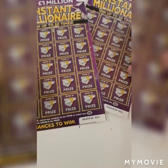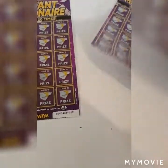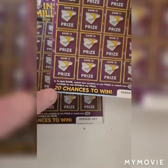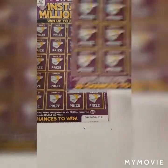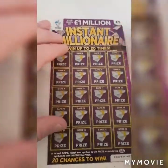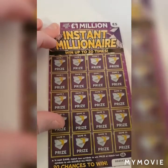We've got card 11 and 12, but I also noticed this one's got the little blue and white line at the bottom. This one doesn't have it, so let's keep our fingers crossed for that one. So we have to match two identical symbols.